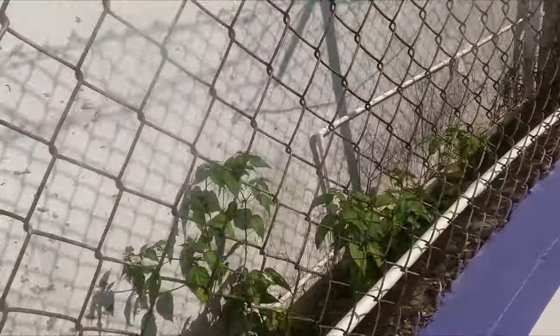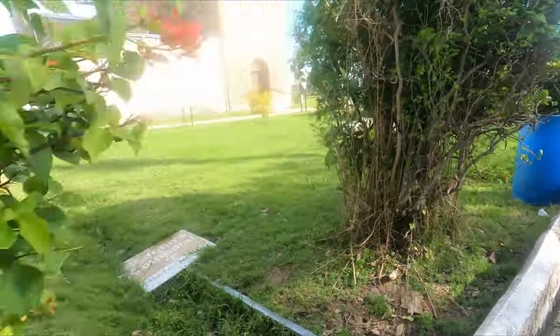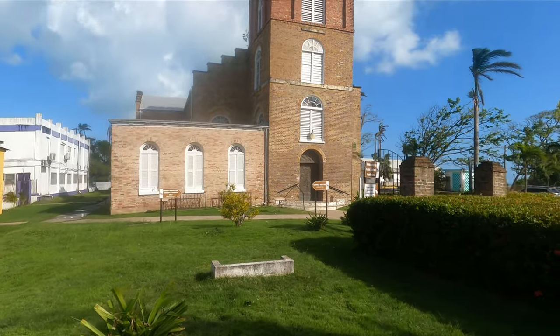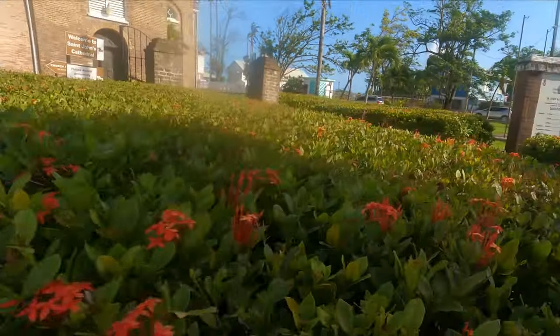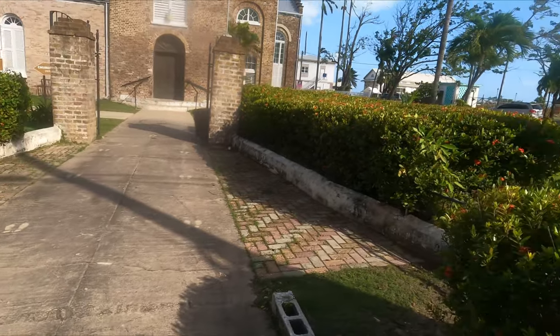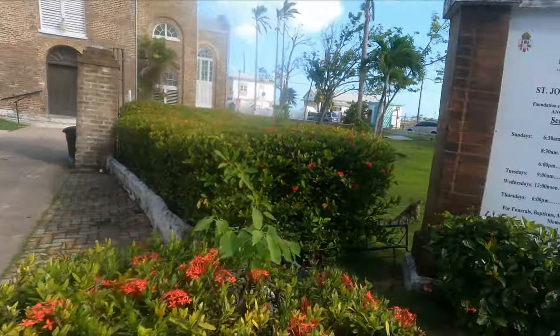Right across from it is where we can find the Anglican Cathedral Church. Now, this church has been around. This is the longest standing church here in Belize, one of the first to be built. And actually, it's been around about 210 years.